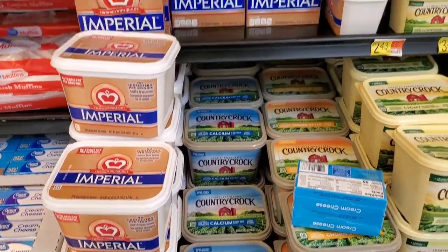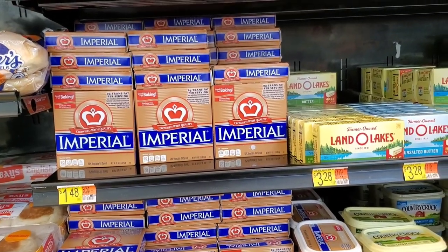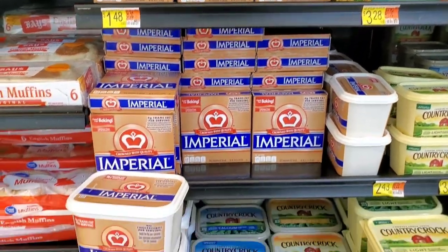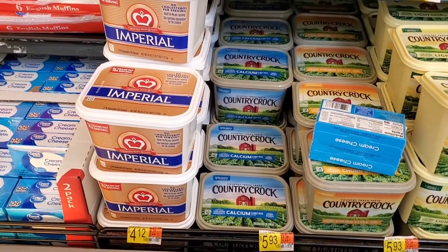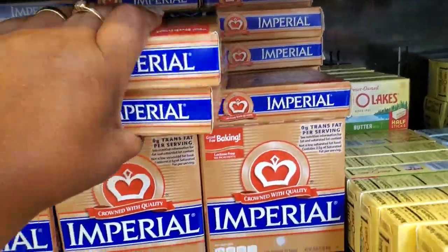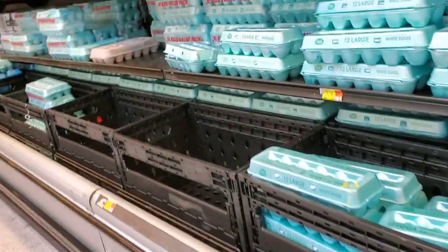Next, we have butter. Although the tubs seem cool and about the same price, give or take, I'm going to pick up two packages of butter for $1.48 each, which will be right at $3. Even though this is a little bit higher and it seems like it's more, I pick up the sticks, guys, because I portion out my butter, and it gives me an idea of how much I have. So that's the way I buy my butter.